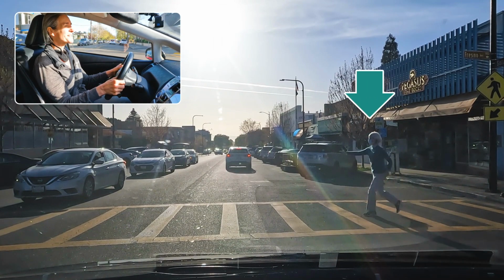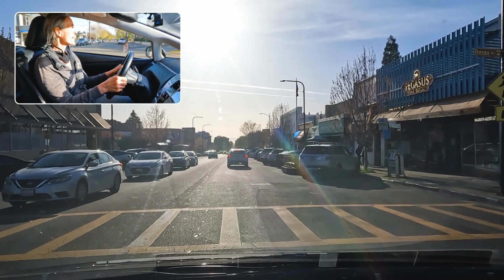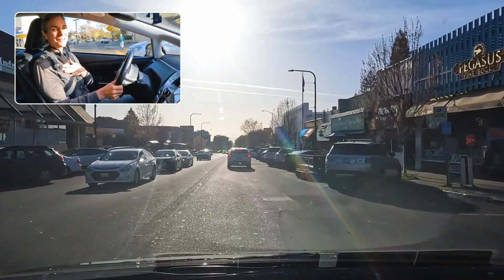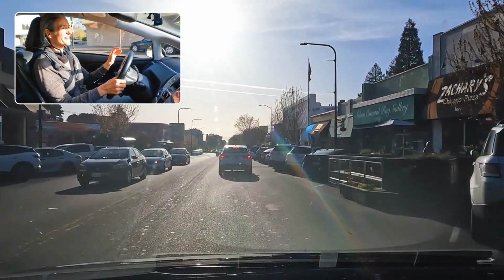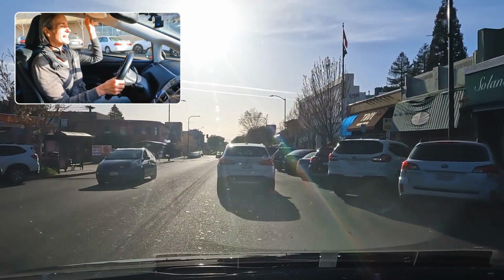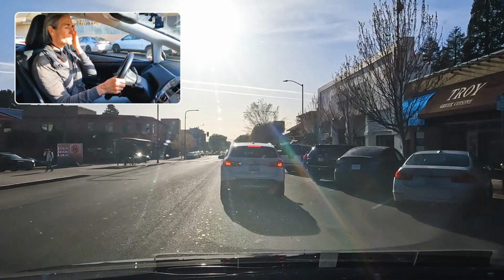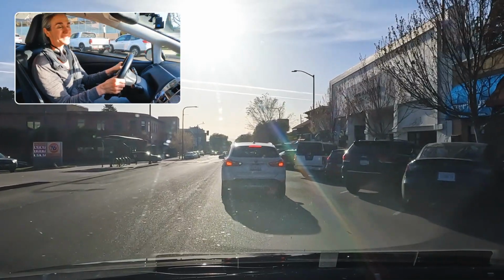I spotted somebody in the corner. I had a runner from the right. And by noticing and stopping, I was able to yield to pedestrians. And it is bright, so I'm going to use my visor to just sort of rest my eyes from the glare.